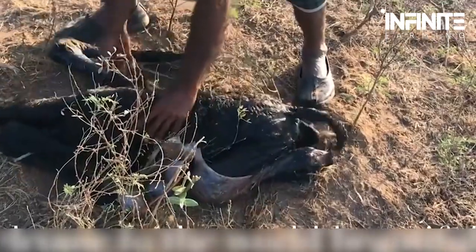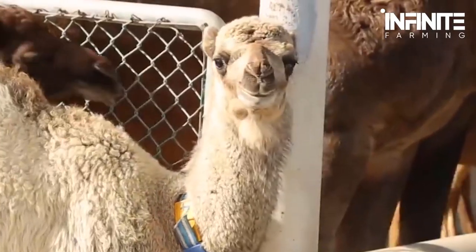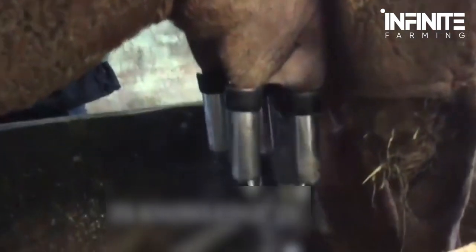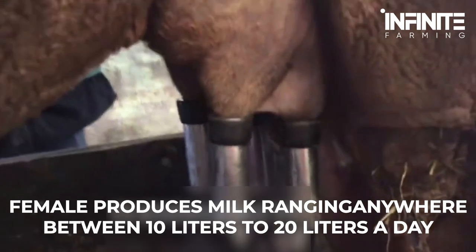of first feeding begins. The feeding of the calves depends solely on what the mother has to offer. The newborns suckle and rely on their mother's milk till they're old enough to feed on anything else. Thereafter begins the lactation period, which is very important for the milk production farms, as it's during this time when the female produces milk, ranging anywhere between 10 liters to 20 liters a day.